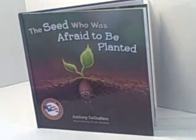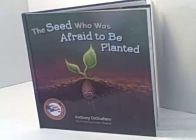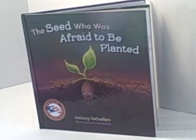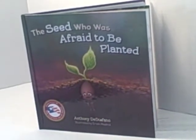And the story sort of reminds us all that no matter how small or scared we may be, God has great plans for us, plans even more wonderful than we can imagine. And what a great little message for children. So I'd highly recommend this story, The Seed Who is Afraid to Be Planted.